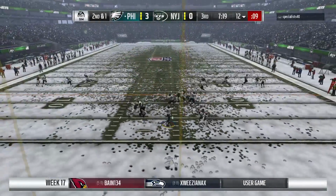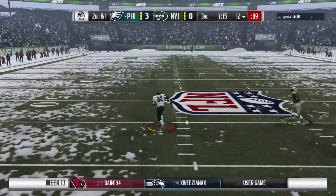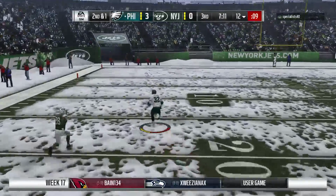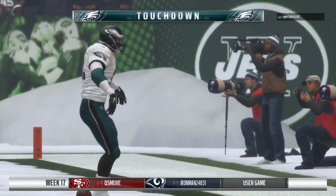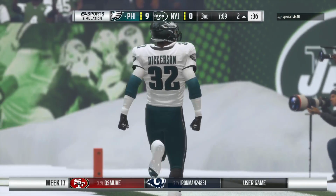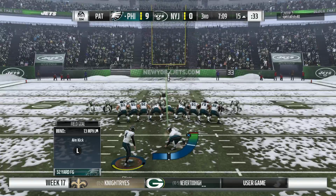Now a 2nd down throw for Kaiser. Now he'll dump it underneath to his running back, complete. Weaving through traffic, and now he's free. Touchdown, Philadelphia. A big play there. 88 yards. And the Eagles add 6 to their lead.